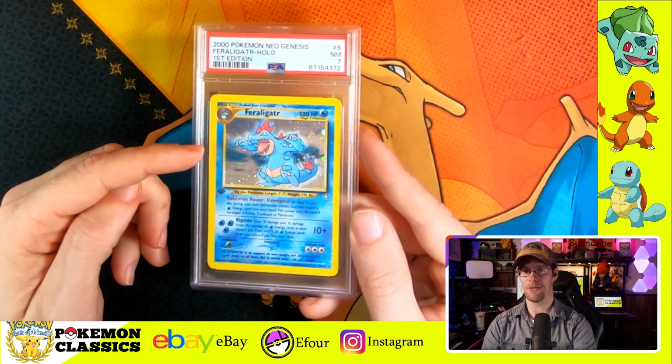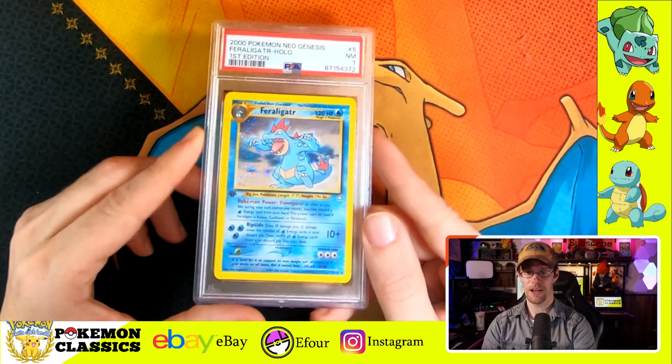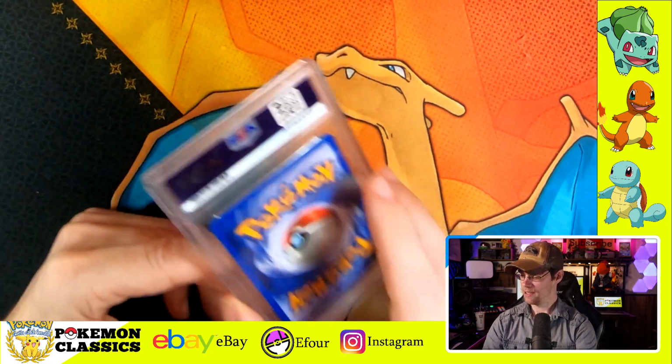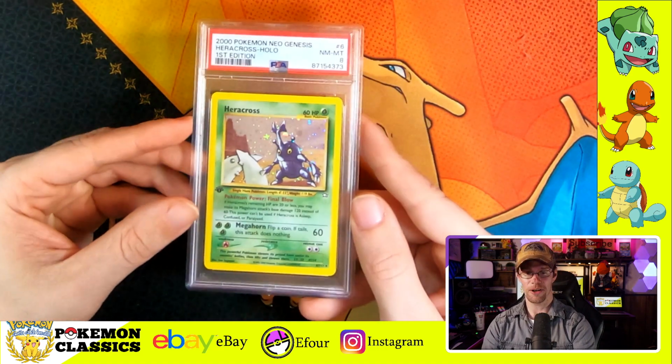and I knew this one would get a near mint 7 or maybe a 6. There are some scratches on the holofoil surface on this card, but otherwise it's in beautiful condition. The backside is free of edge wear, corner wear. Still a really great card, even in the 7. Then we've got Heracross.